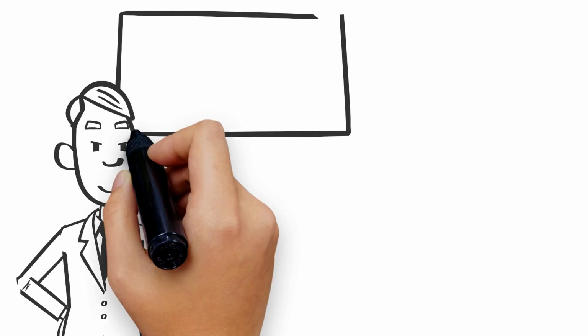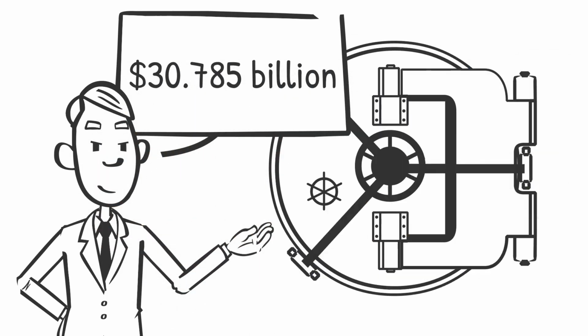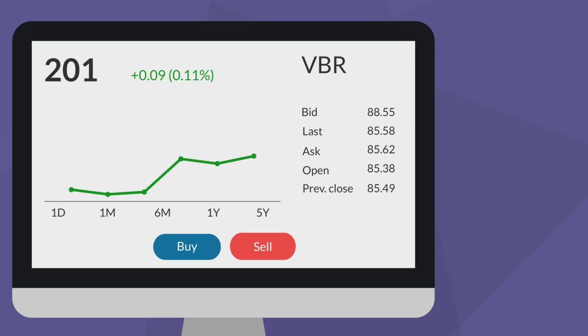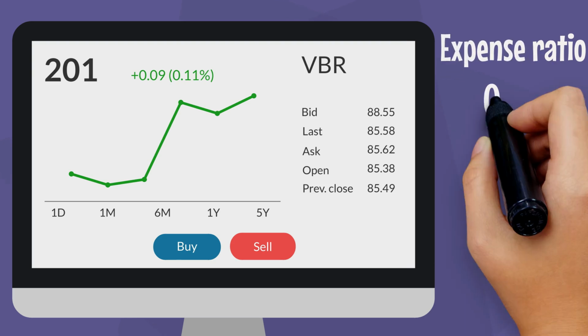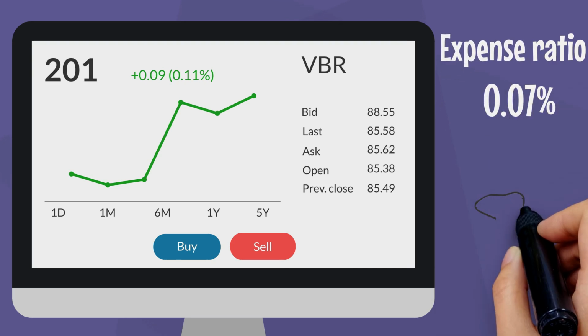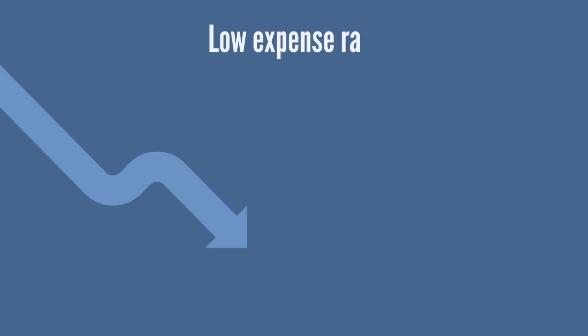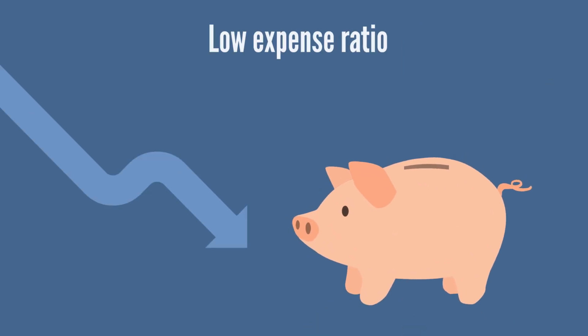With total net assets of $30.785 billion, VBR is one of the largest small-cap value ETFs out there. It's trading at around $201 per share, which may seem steep, but given its expense ratio of just 0.07%, you're getting tremendous value for your investment. This low expense ratio means more of your money stays in the fund, working for you, something Vanguard is known for across its ETF lineup.